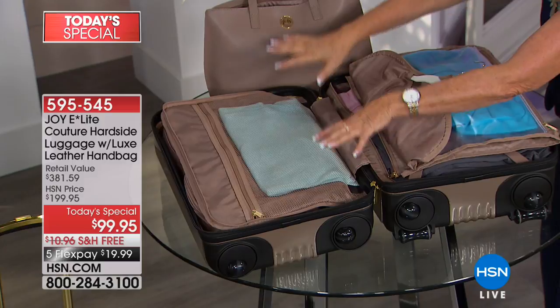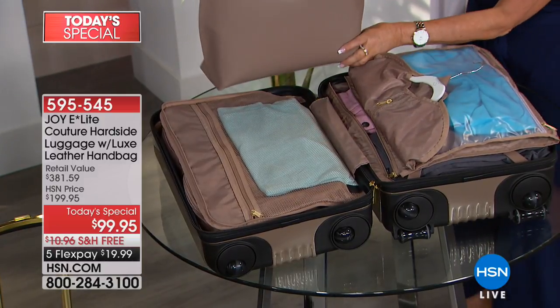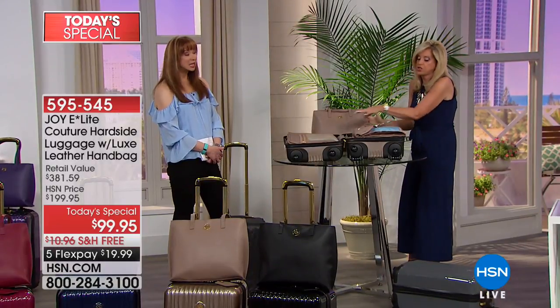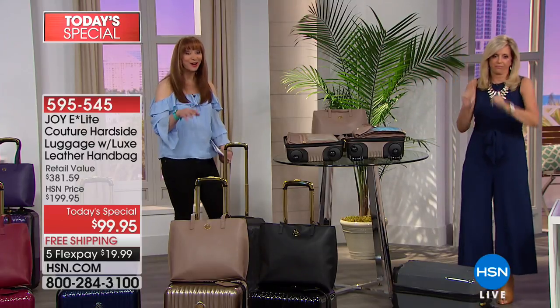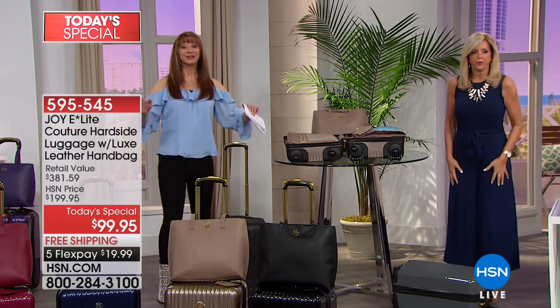You can work right out of this carry-on, and then you are getting your gorgeous leather bag. Chic. So this is the taupe. Okay, the taupe is now sold out. Oh boy, remember, here we go. You get all of this for less than a $20 bill.